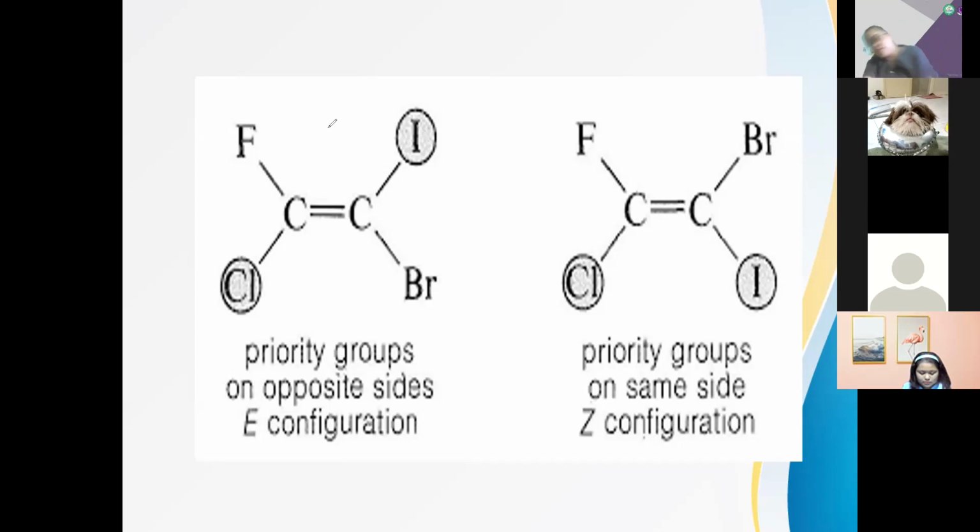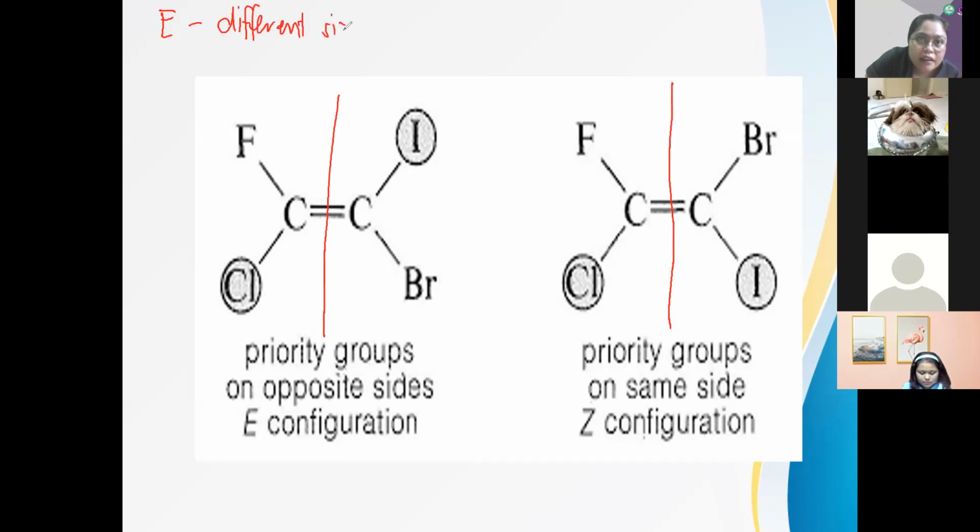So kung hation nato ni siya, ingon ani ang paghati. Based man gud sa pagsulat sa compound. Sulat na lang nako. Pag E, di ba ingon ko mura siya trans, na different side of priority. Ay, sulat tayo sa ilalim. Anyway, how do you know the priority? Ani na lang ang simplest para mas dali siya. Atomic number. The larger the atomic number, the higher the priority.